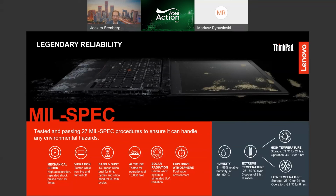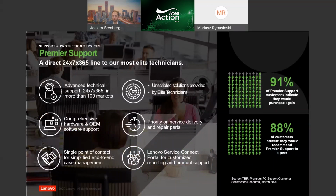And going into support, during the pandemic, a lot of people have been working from home. So the IT department has been challenged with how to handle the support. We offer Premier Support, and this one not only covers the hardware but also software. So during the pandemic, we also made it so that we go out and meet the people in the reception or outside. So it's been safe as well.